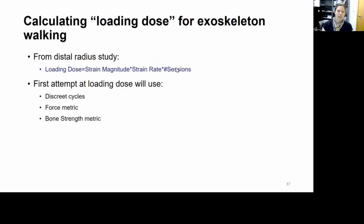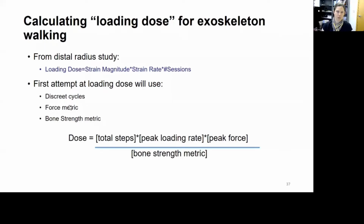And so as a first attempt, this is like hot off the press data, we've started playing with the number of discrete loading cycles, which we can get from the therapists. We need some sort of force metric, and we need some sort of bone strength metric. And then we could calculate dose as being, again, the product of all of those. You've got your steps and your loading rate.